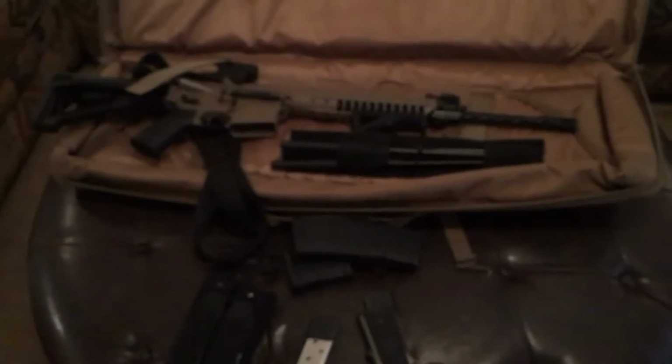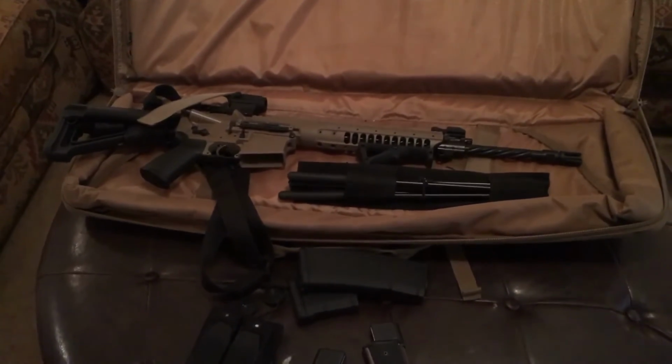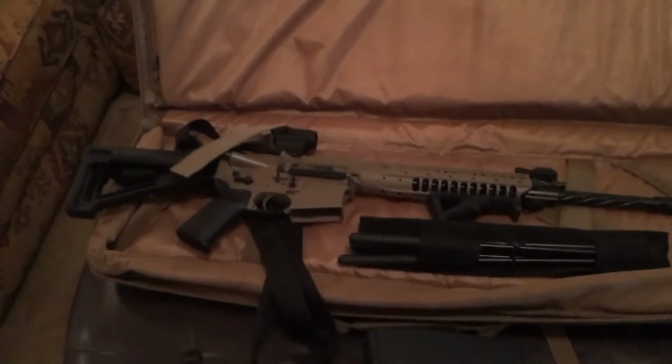Shooting sticks that I use. Overall, just a really good rifle. I'm just happy that I have it back. I got it back a little bit ago.